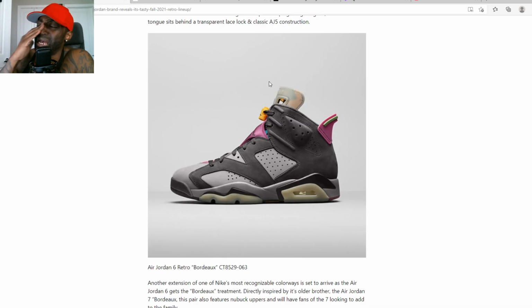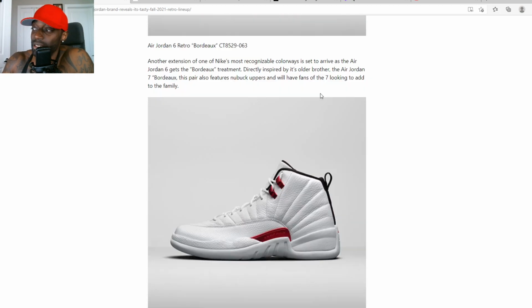Oh my God. If this isn't the ugliest shoe of all time. Bruh, how many Bordeaux... is it just me or does it seem like every other month a new Bordeaux? Like, didn't they already come out with this? I'm getting confused of how many different Bordeaux versions they have. I could have sworn they came out with this already. The sixes and... I don't know. I lost track. This shit is hideous.